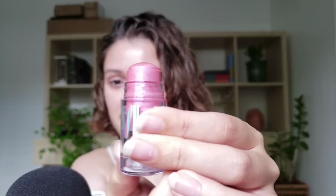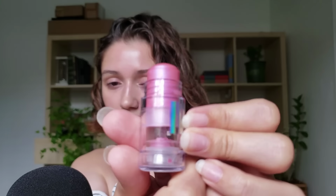It's also got the little plastic cap, which is probably meant to keep the product from drying out, I would presume. So let's see if this... and now you can see how much product it carries. That's better. Okay, so I'm gonna go ahead and start applying it as a blush, I guess.